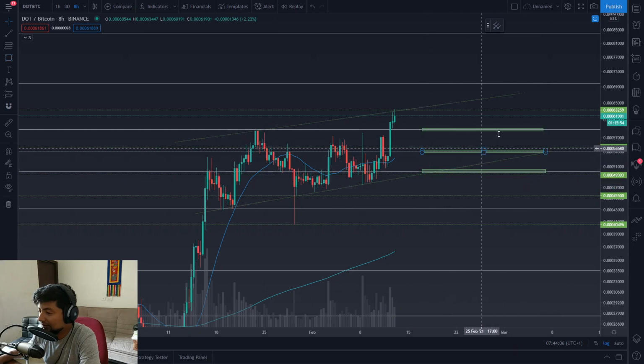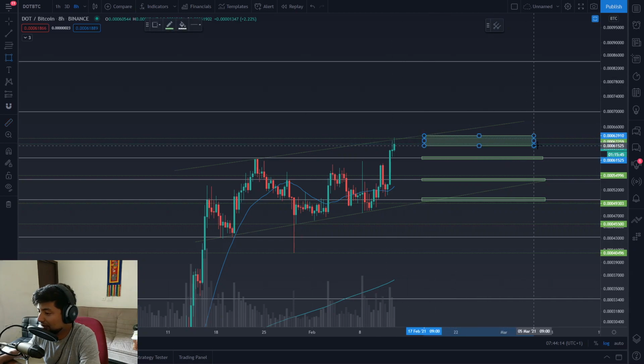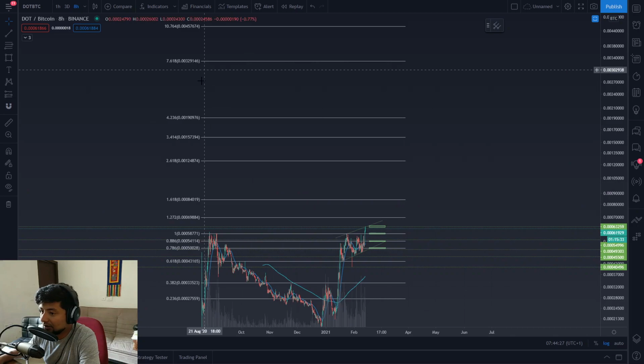In fact, these levels right here are pretty important to the downside and to the upside. You've got to be clearing off 63,000 Satoshi. If you're leaving this range to the upside, you can talk about further moves to 70,000 Satoshi and then 84,000 Satoshi ultimately. The ultimate target being around these levels.